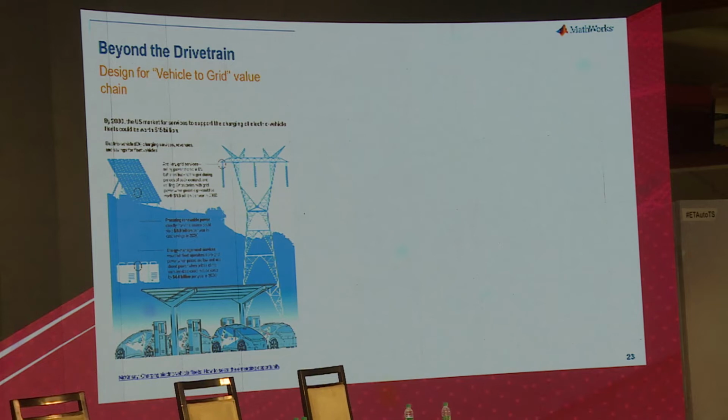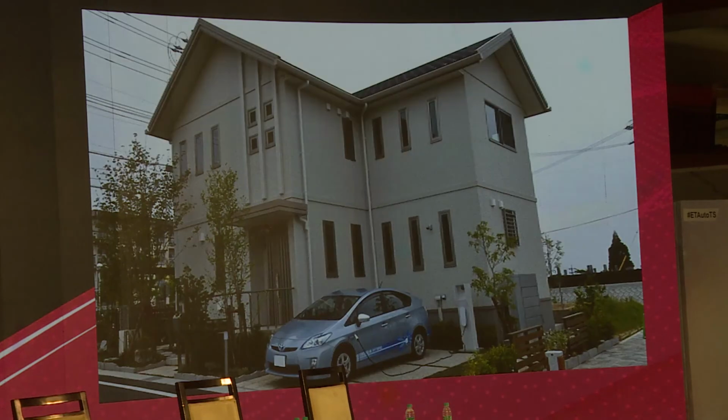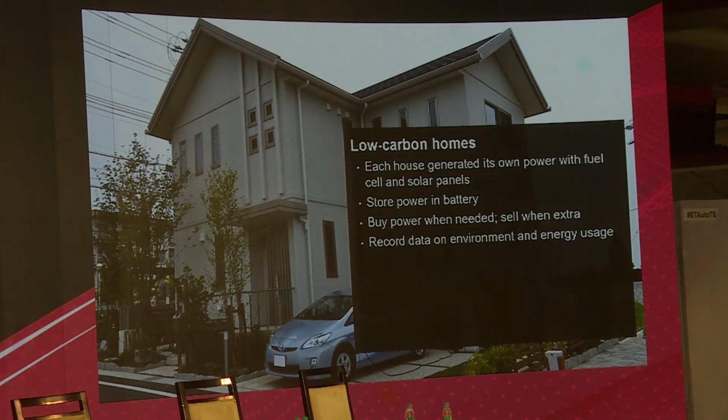The last point is about beyond the drivetrain. So it's not just about the vehicle, we all understand. It's also about getting from vehicle to grid. It's all about infrastructure as well. However, we don't have experience of just working in the automotive industry. We also work a little outside of automotive. I would like to draw your attention to one such project, which is the Toyota City project. I'm not sure if you are aware of this. This was a 2-year project done in Japan about low carbon homes.